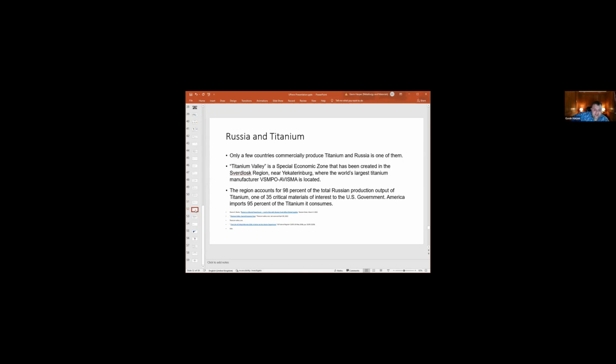And one of the challenges is that, again, Russia is one of the few places that produce titanium. Russia created this whole special economic zone, which they call Titanium Valley, and the world's largest titanium manufacturer, VSMPO-AVISMA, is located there, and it accounts for 98% of the total Russian production output of titanium. And titanium is considered a critical material by the US, and it imports 95% of the titanium it consumes. And there's been a difference in position between Boeing and Airbus. So Boeing had warned around the tensions in Ukraine, and they've said that it was creating some unfavourable conditions.